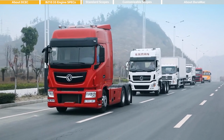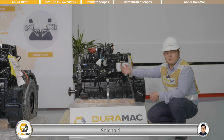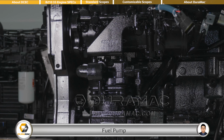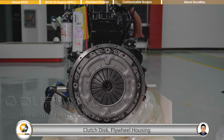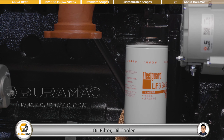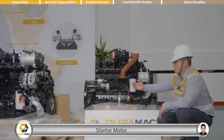The standard DCEC B210-33 automotive engine comes with the following accessories: fuel supply pump, fuel filter, solenoid, fuel pump, wheel system, clutch disc, flywheel housing, charging alternator, oil filter, oil cooler, turbocharger, start motor.